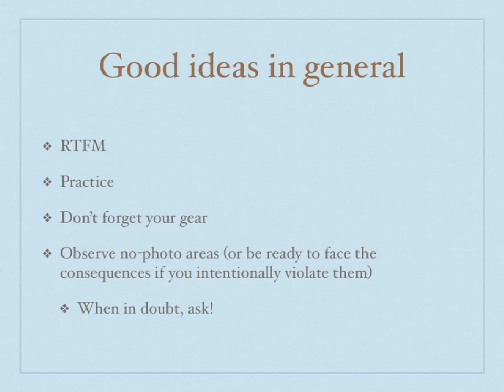Definitely observe no photo areas. A lot of times they're posted with signs, or they'll say in the AX Anime Expo forums or the program guide, you can take pictures here without flash, you can't take pictures at all here, that sort of thing. Observe the no photo areas, or if you're going to be that guy, at least be prepared to face the consequences, which can be stiff. I know somebody who is permanently banned from San Diego Comic-Con because they disobeyed the rules. So just follow the rules.